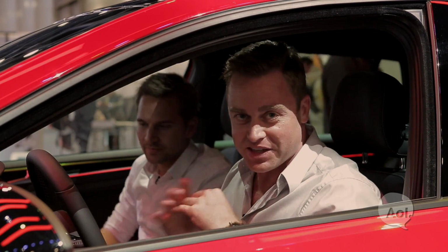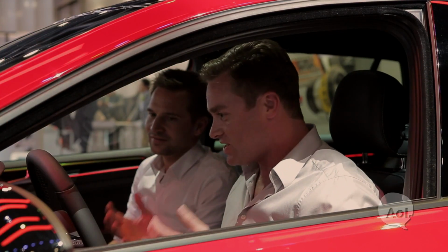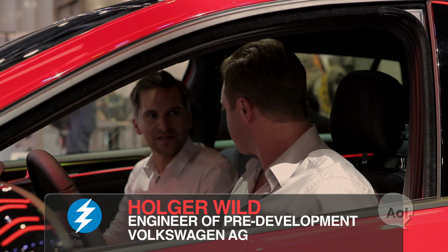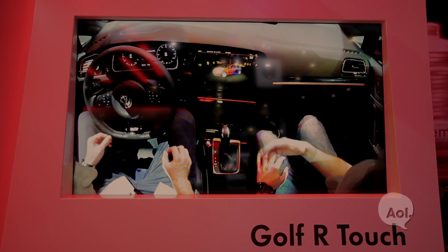Volkswagen have made a huge splash at this year's CES with this beautiful Golf R, which is displaying all kinds of wizardry. What's going on in this car? There's so many new technologies in play right now. Yeah, we've taken a Series Golf, pulled all the displays out and brought some new stuff inside.